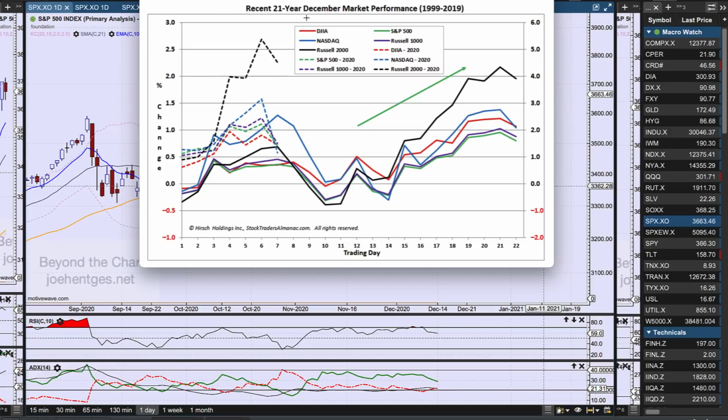So what are they looking at? They're looking at data for the last 21 years, 1999 through last year, looking at the month of December. How have the various indices traded as a seasonal type thing through the month of December? And you could see the solid lines are the historic. The dotted lines are what's happened so far in 2020 in terms of the data. And I think the data is through last Wednesday, okay? And we're talking about trading days, okay?